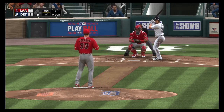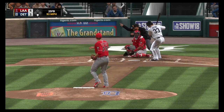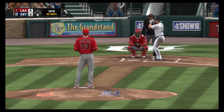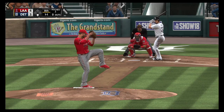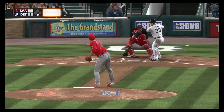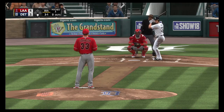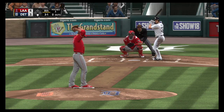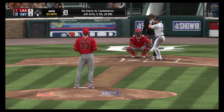1 ball, no strikes to count. And he takes a called strike 1. Ready with the 1-1 pitch. And there's one well above the zone for a ball. The 2-1 pitch is looked at for ball 3.